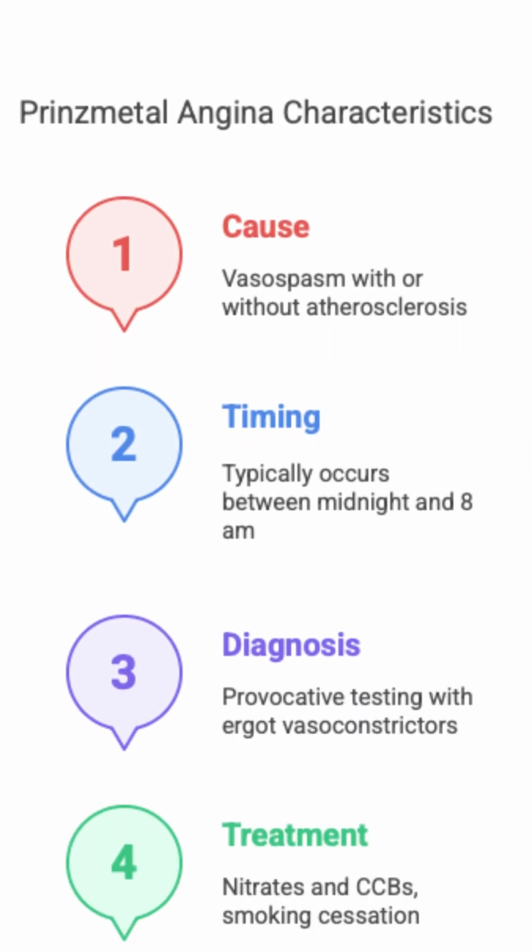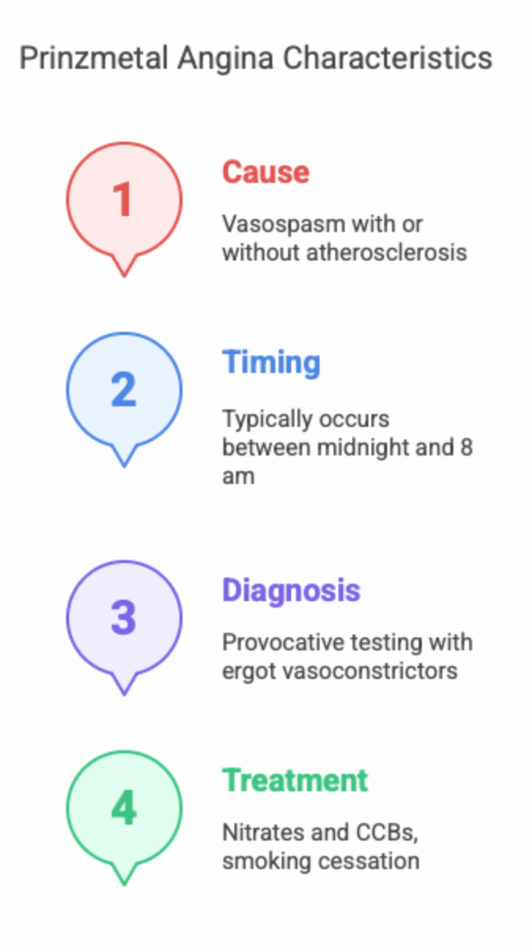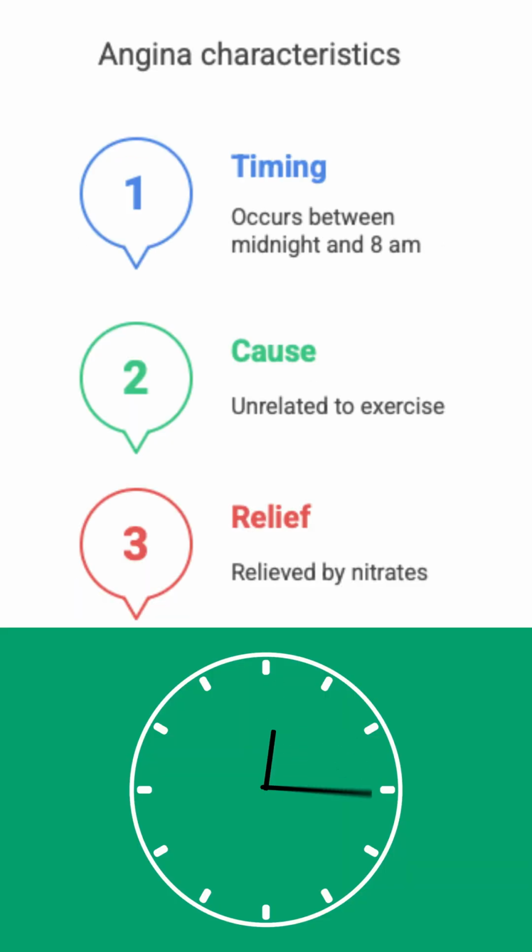And the timing. You mentioned it's not usually linked to exertion. The information points to it happening mostly at rest. Yes, typically between midnight and around 8 in the morning. That resting state is characteristic. Wow, so waking up with chest pain, that must be quite alarming. Does this specific timing, this early morning pattern, give us any clues?